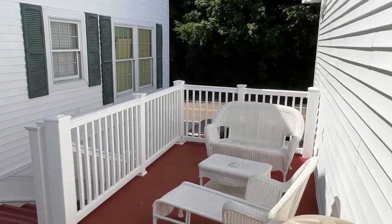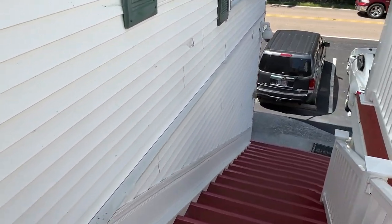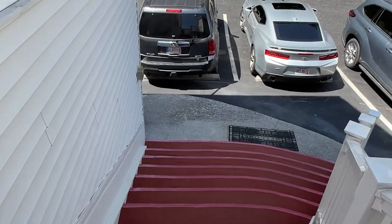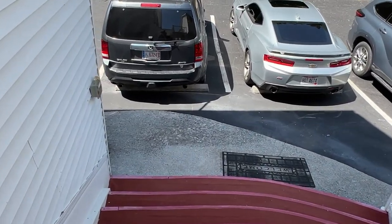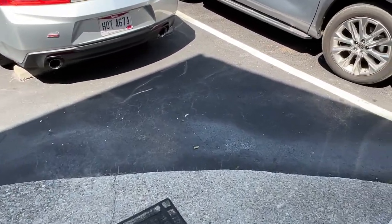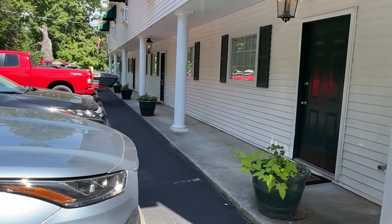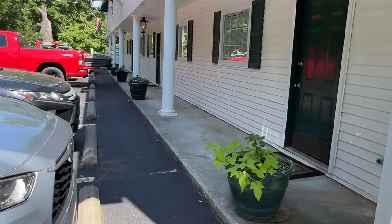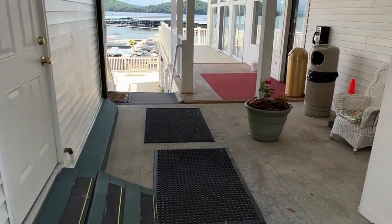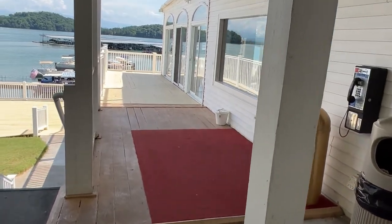But like I was saying moments ago, this is not wheelchair accessible on the third level. If you were staying in these rooms, you wouldn't have any issues. You're right here at the road, at the parking lot level. And then this is the office. This is where you check in.